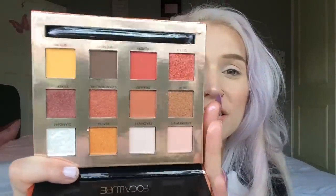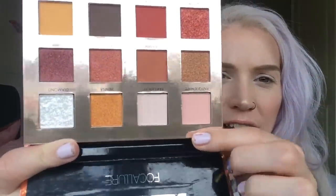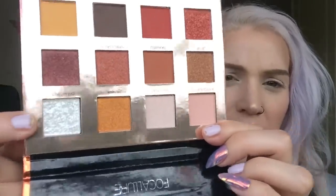We're going to be trying out this palette. There's 12 eyeshadows, 7 of them are shimmers, and four of them are mattes. Oh my gosh, go me. Just call me a mathematician genius. However, one of these shimmers looks different in texture to the other ones. This one is called Diamond and it actually looks more like a pressed glitter.